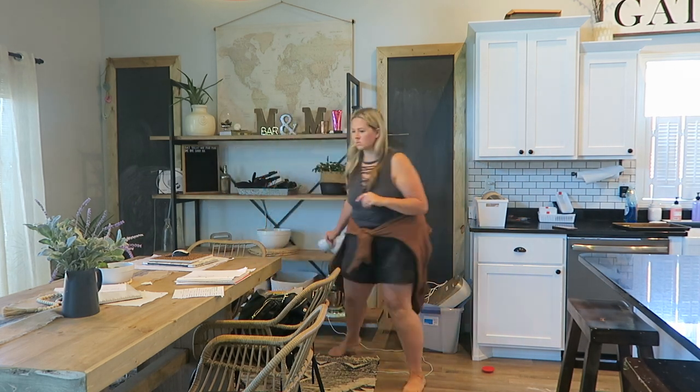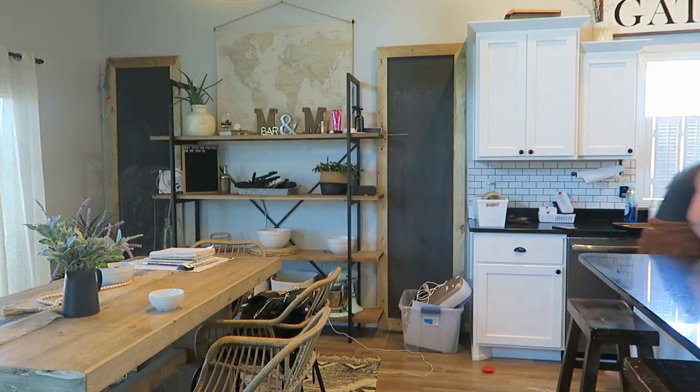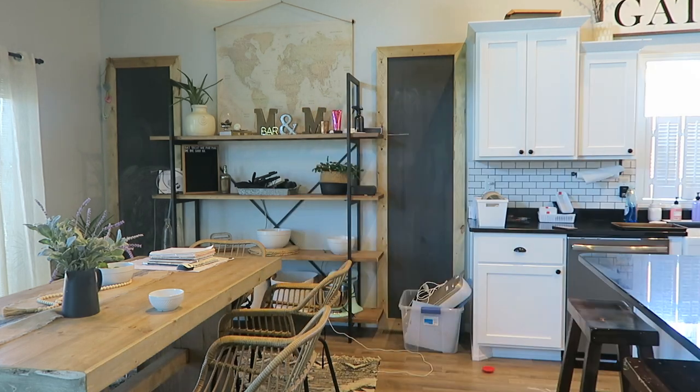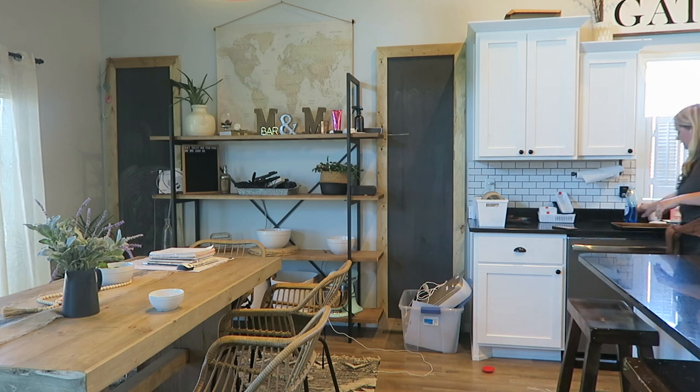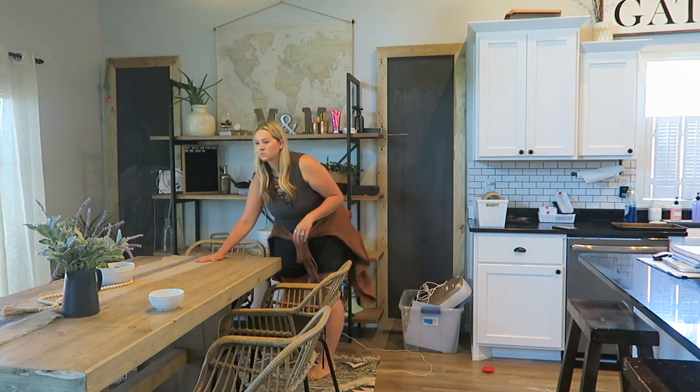So I definitely have a very distinct feel going on in the house, but it's very modern and clean, and there's not a whole lot on my walls. So when it comes to decorating my dining room shelves, for example, I am going to really warm it up.